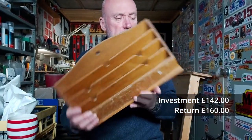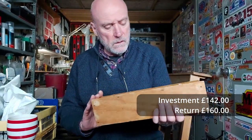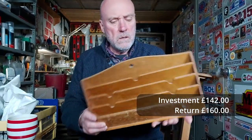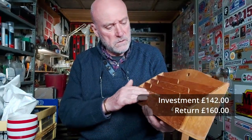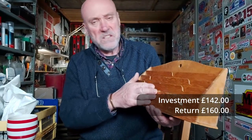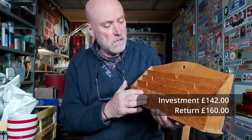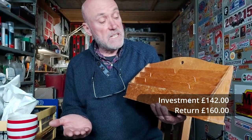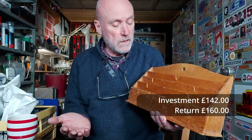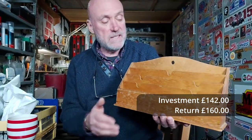But this is all completely intact. Paid about £5 for it. I'm pretty sure it's oak, light oak, possibly bleached or got some kind of stain on it. Or it may even be the coloured lacquer that they've used on it. So, early part of the 20th century. Is it antique? Could be Edwardian. Could be that kind of period. But a lovely little desktop or hallway table letter rack.